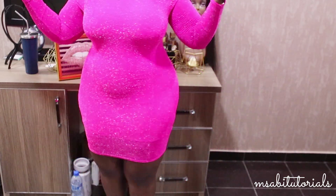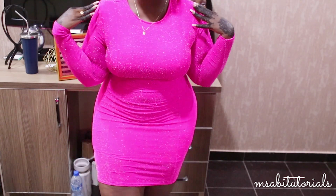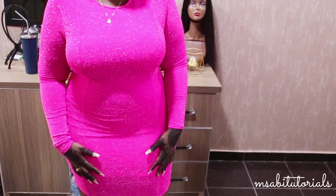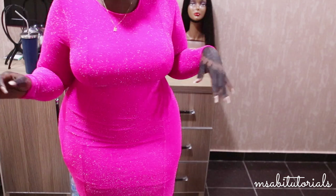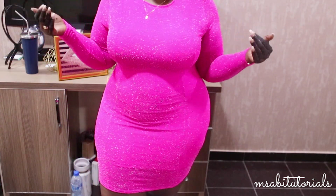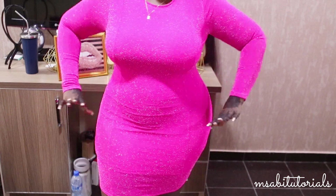But anyways, that's the back. This is the front. The shoulder pads are in here. I don't like it. I don't like how short it is. And I don't like the glitters on it. But if it's cute, if it's your style, please let me know so that I'll be sent to you.